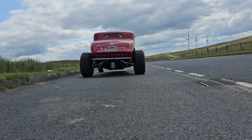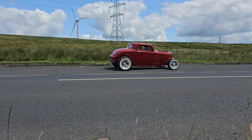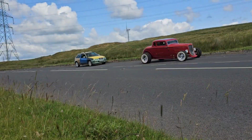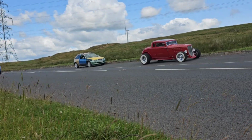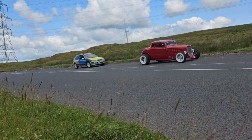It takes a very brave man to drive a car like this on the streets, and an even braver man to let somebody else drive your car like this on the streets.